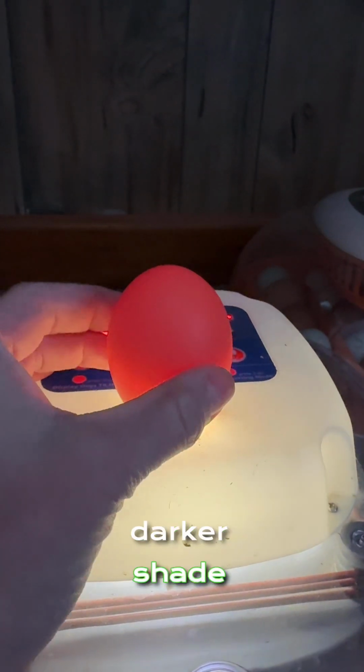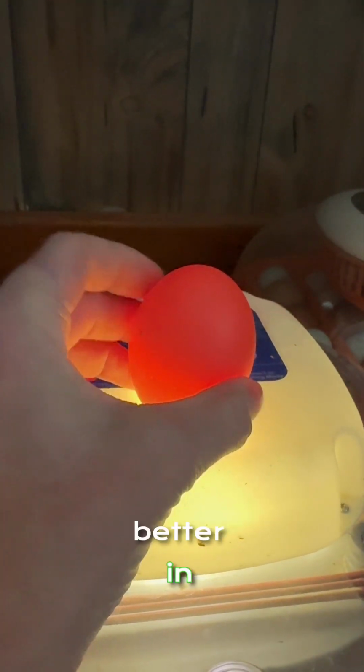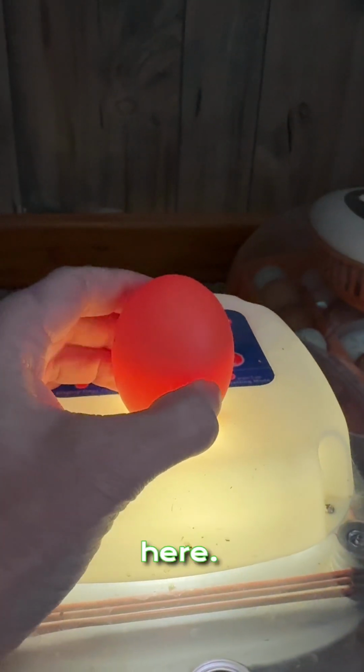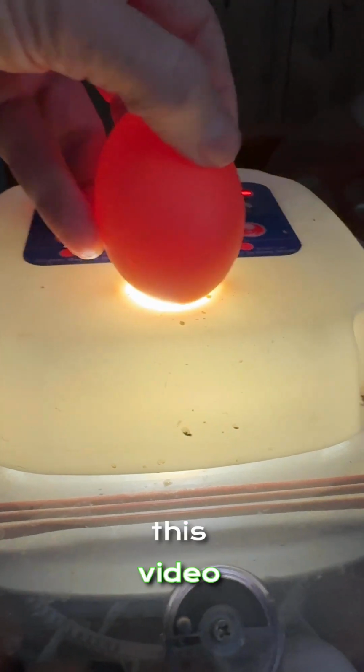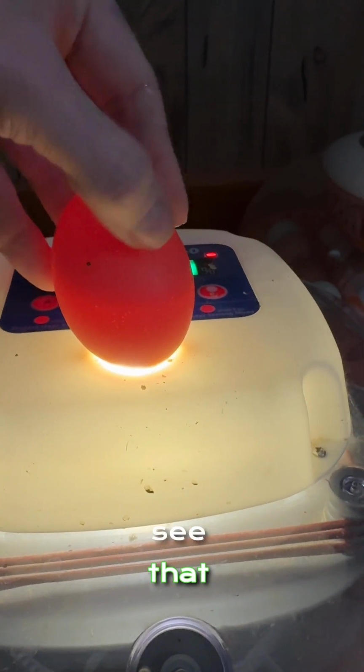On these darker shade eggs, it can be a little bit more of a guessing game, and I can see it way better in real life than you can probably see on this video. But there is a developing embryo up here. I can see the veins. It is very hard to see in this video, but I do believe this one is a viable egg. Yep, you can see that dark spot right there.